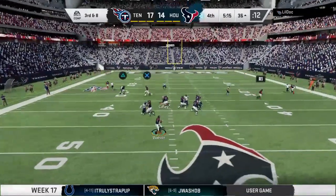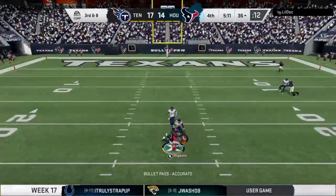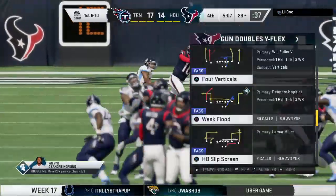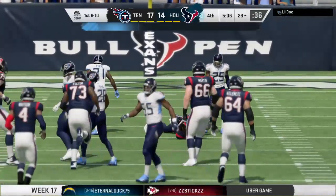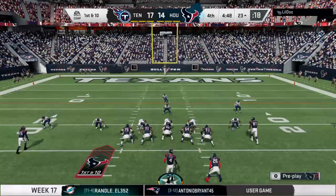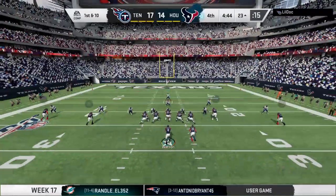From the gun, here's Watson. And he's got the completion to Hopkins. And he's going to have another first down as the tackle's made at the Titans' 23. Tell you what, he's been able to put the ball in some tight spots all game long. That throw, no different. Yeah, a lot of people would call it a gutsy type of a throw. I think he looks at it as, I can do it, so it's not that big of a deal to me, and I'm going to keep firing.